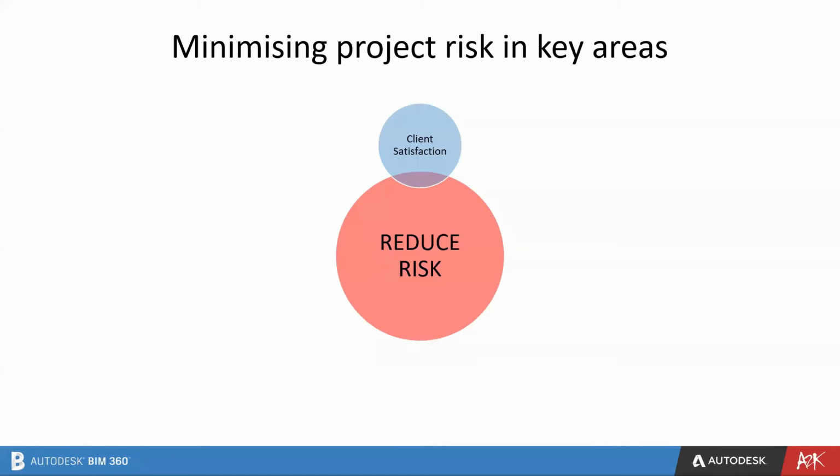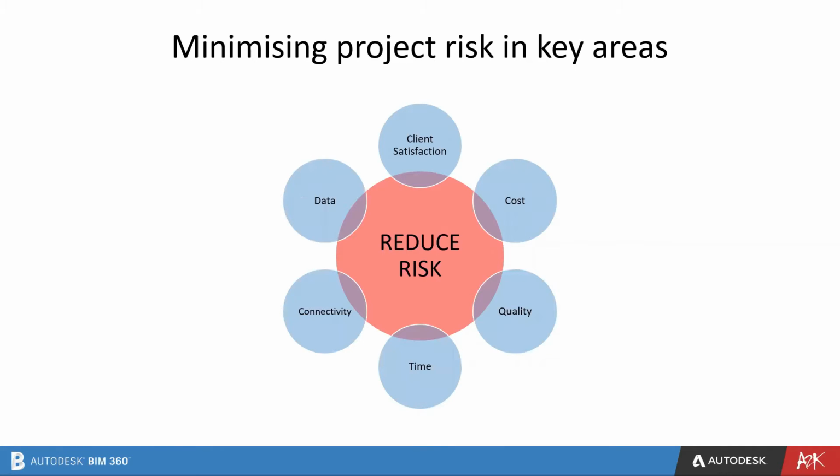So when we think about it, BIM 360 at the heart of its workflows and so forth is about mitigating the risk. And I don't need to explain this in depth to you. You understand what those areas of risk are, as you can see on the screen. But BIM 360 can help you to mitigate them in various areas throughout different stages of the design and construct process.